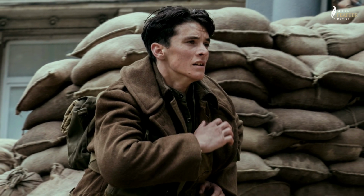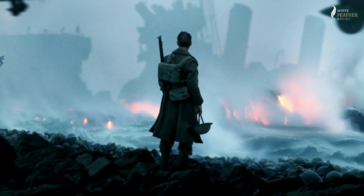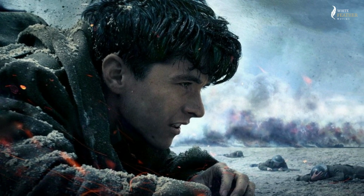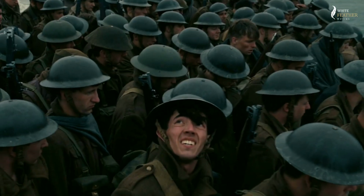The sound design is immersive, with the roar of planes, the crashing waves, and the distant gunfire creating a soundscape that is both terrifying and exhilarating. The ensemble cast delivers outstanding performances, with each actor contributing to the overall sense of chaos and desperation.